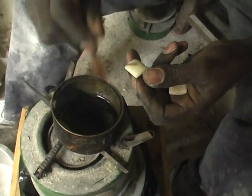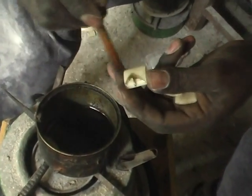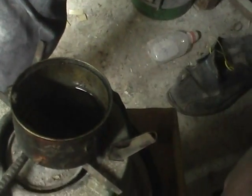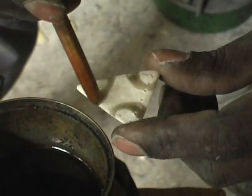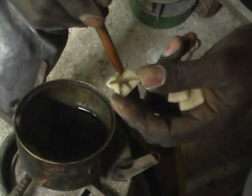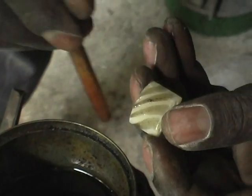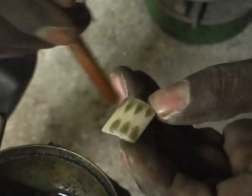Candle wax is a major ingredient in the decoration process. It is melted and applied decoratively on the pieces. Some of the most common designs are half moon, star, batik, zebra, and chevron.